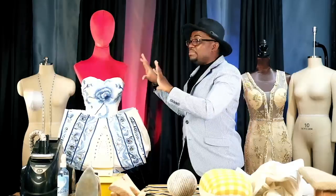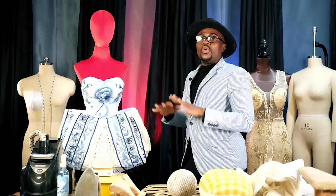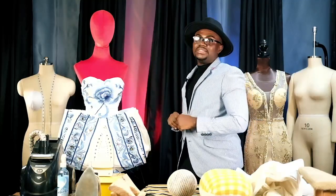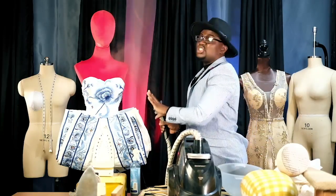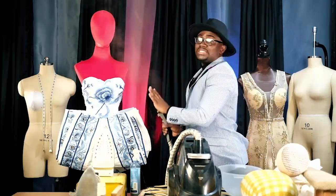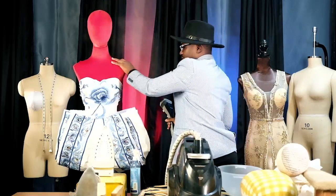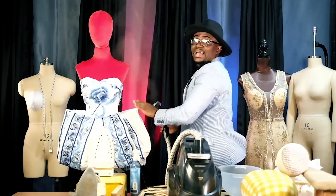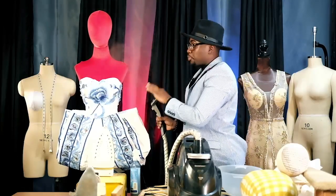You have to steam it up. So I'm going to take you through how to steam this garment up. Every designer needs a garment steamer. This garment steamer is used to press or finish garments on the dress form or when you hang them up. This is a mounted garment, and like I expressed, we can't put this on the table or the ironing board to press.